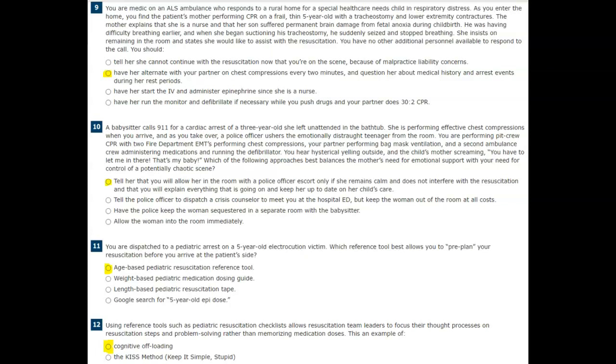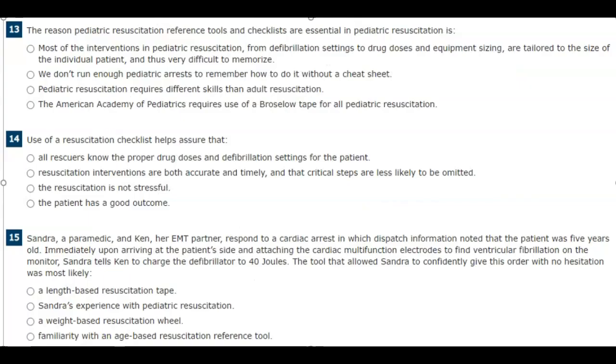You guys got this. One more slide. Number 13. The reason pediatric resuscitation reference tools and checklists are essential in pediatric resuscitation is 14. Use of a resuscitation checklist helps assure that.